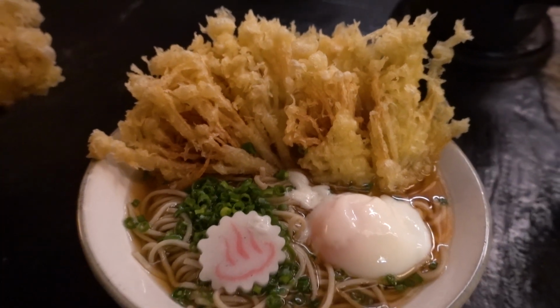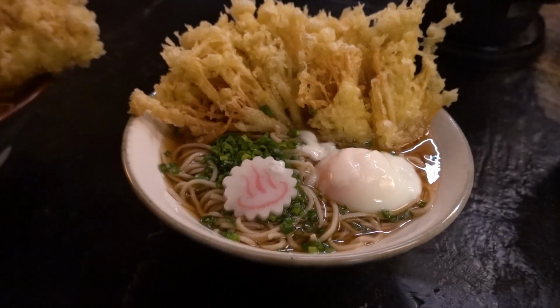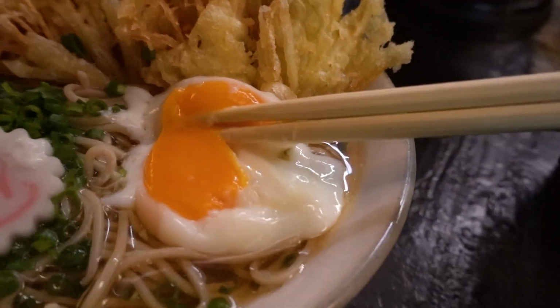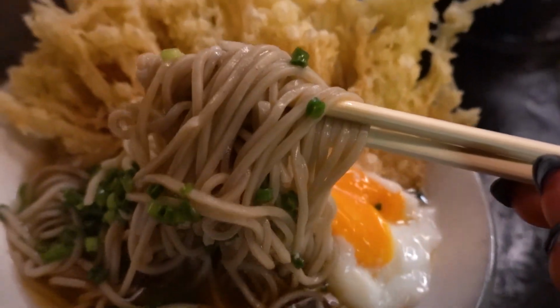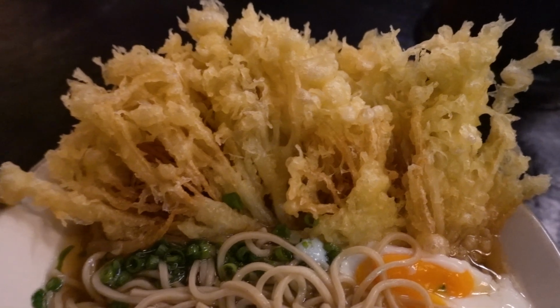I got the enoki mushroom tempura soba, and it comes with this perfectly cooked onsen egg, and the noodle texture was perfect, and the tempura is so light and crispy and delicious. I can't get enough of this place, and I can't believe this bowl was only like $7.